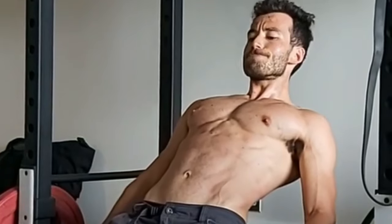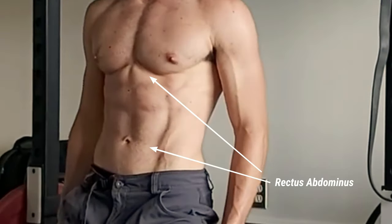Okay, now that we've got you on board with serious ab training, let me show you my two favorite exercise families, or groups of exercises, for training that rectus abdominis, or that six-pack muscle. First up, we have the sit-up family.